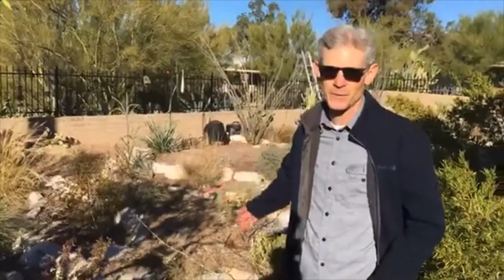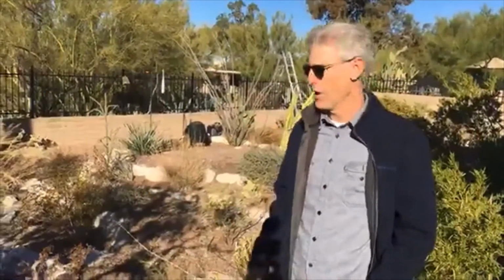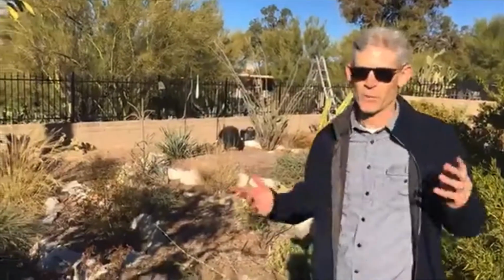I don't know, how many tons was this again? This was about 20 tons of rock that we brought in, not counting what we took out. And you don't have to go to this level. You can do whatever you want.